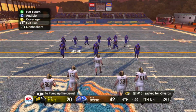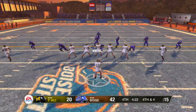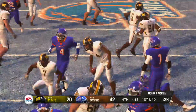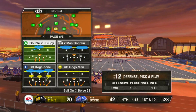And it's the offense that takes the field on fourth down. Empty backfield, quarterback in the gun, five wide receivers. It's complete, and he's taken down at the 33-yard line. What an unbelievable fourth down conversion. That was a big-time play. Heck of a job there to keep this drive going.